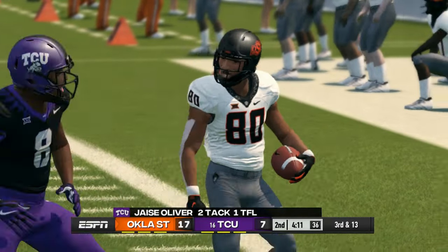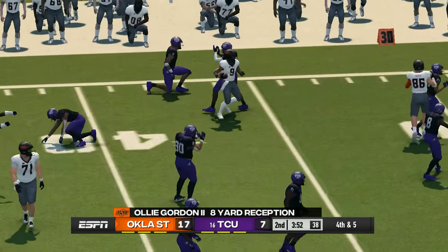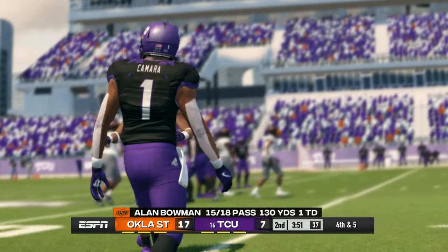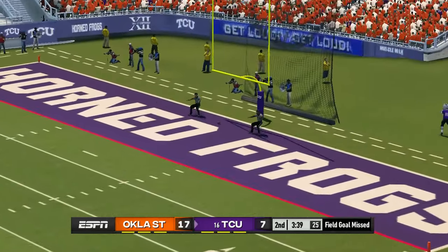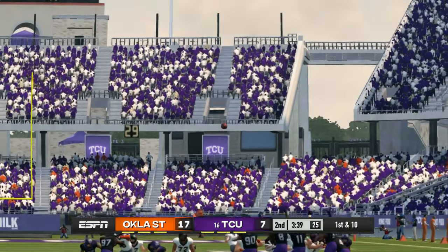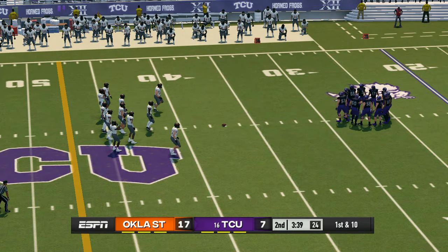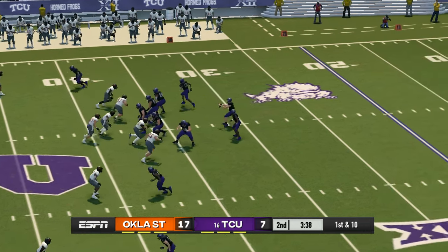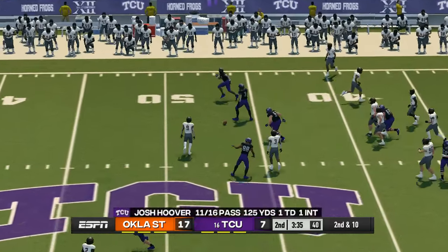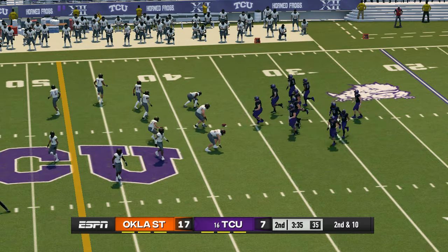Third down again. He's taken down around the 37-yard line. Kicks up. So the junior kicker isn't able to put it through. Still our score, 17-7, Oklahoma State. So now both teams come trotting back out onto the field. Fires quick out to the receiver and he can't make the grab. Second down, 10 yards to go. Ball on the 37-yard line.